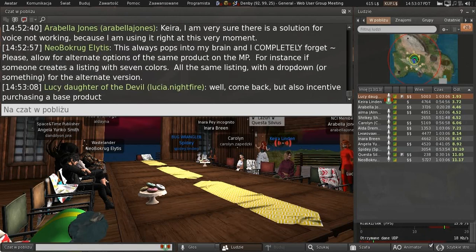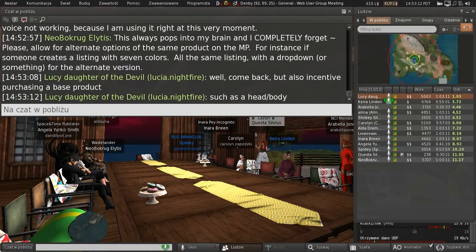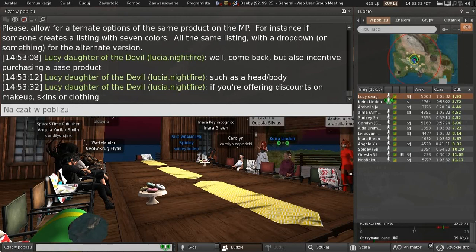Yes, variance. Variance is something that we have kind of sitting in the background. It's a project that we want to do, and when we were talking earlier today, I don't think it's something we're going to be able to get to this year because of the search issue that we're going to be looking at. But yeah, having variance on the marketplace is definitely a project that we want to make happen.